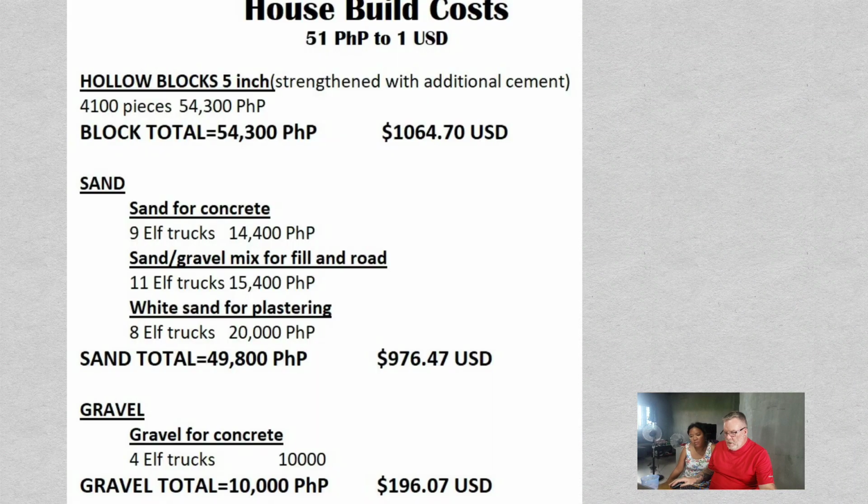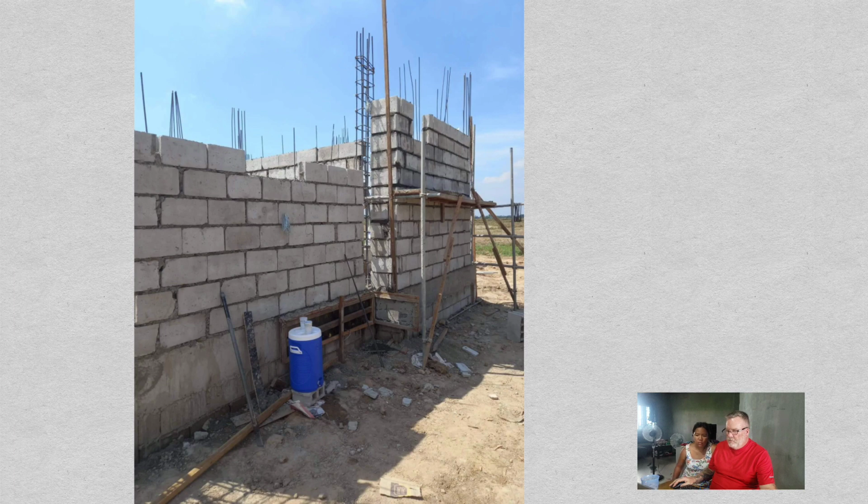Gravel, we did use some gravel. We didn't use a whole lot of gravel. The gravel that we got actually lasted quite a while. 4 elf trucks at a total of 10,000. Okay, and when you change that over to US dollars, it's $196.